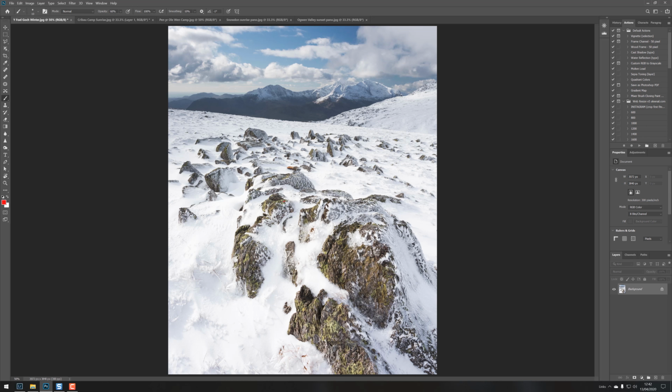It's a shame that some of this rime ice wasn't covering these faces here, but I guess the sun's maybe got to it and just melted it off a little. So I mean it's a nice shot. It's well arranged. I'd probably look for something slightly prettier for my foreground if it could be found, but it's been well executed and well processed, so a pretty nice shot there.